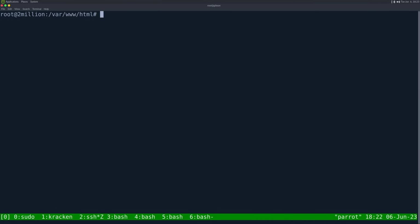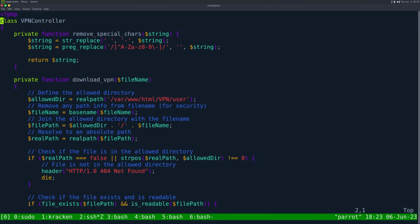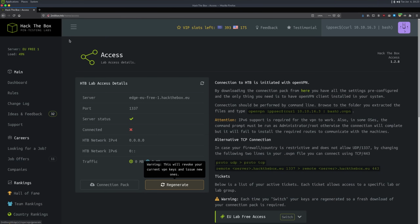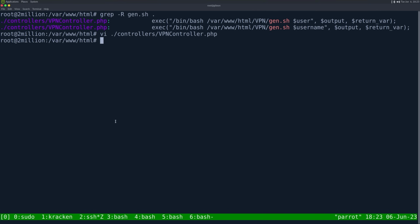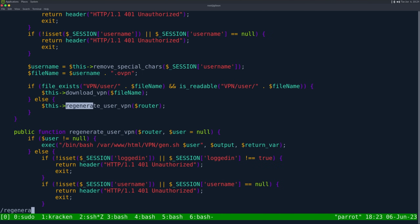So grep -r gen.sh. Okay. So how is this working? So it's just going to call bin bash. So we want to see where regenerate user VPN. I click this, right? I didn't just click download. Yeah. I definitely clicked that. Grep regenerate user. Let's see. So an index. Still in this file. Generate user.